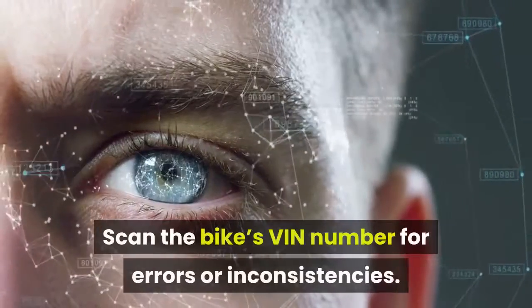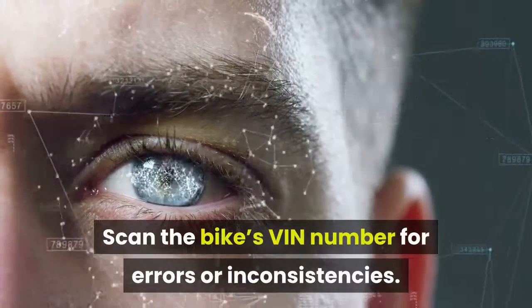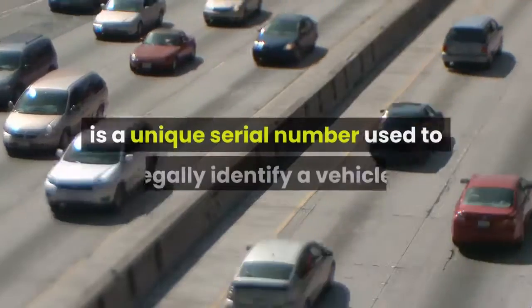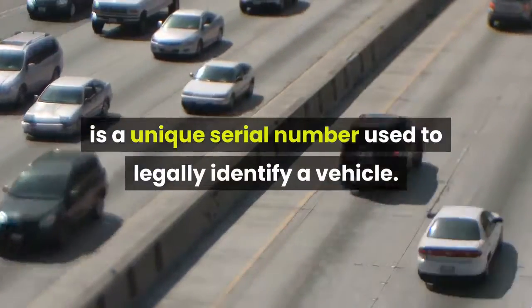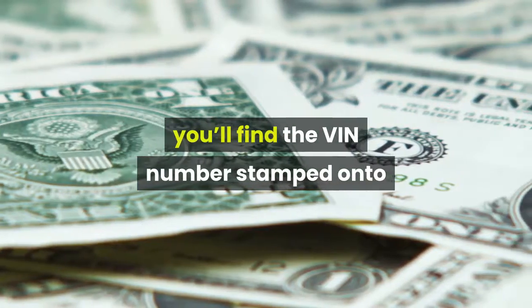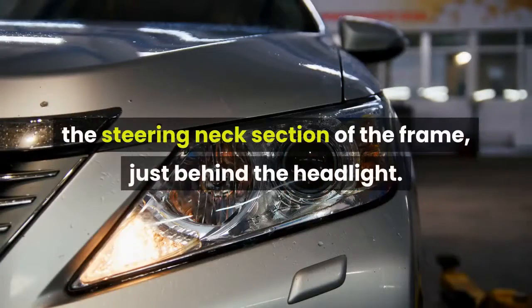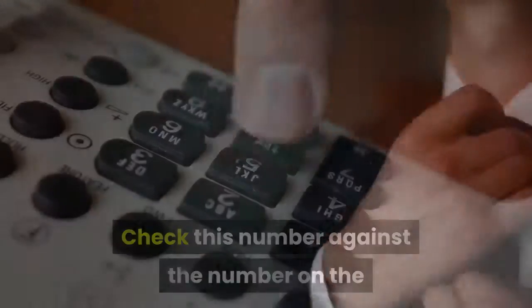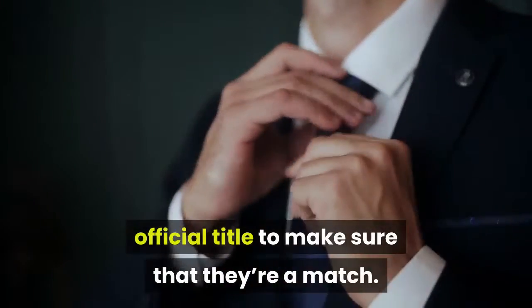Scan the bike's VIN number for errors or inconsistencies. A vehicle identification number, or VIN number, is a unique serial number used to legally identify a vehicle. On most motorcycles, you'll find the VIN number stamped onto the steering neck section of the frame, just behind the headlight. Check this number against the number on the official title to make sure that they're a match.